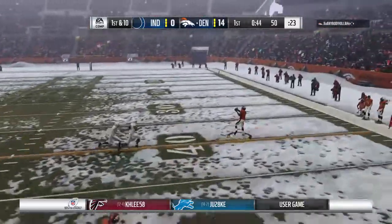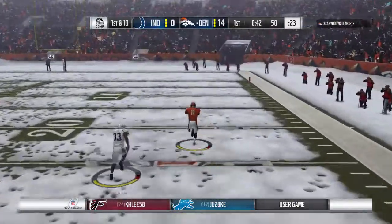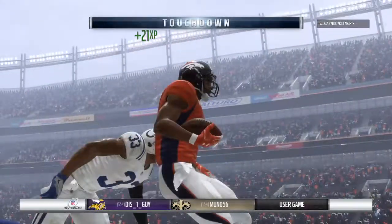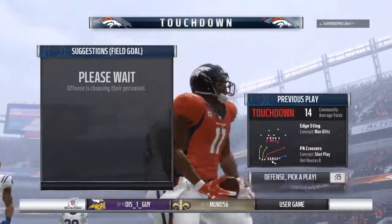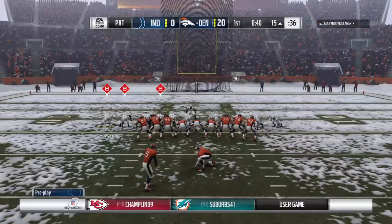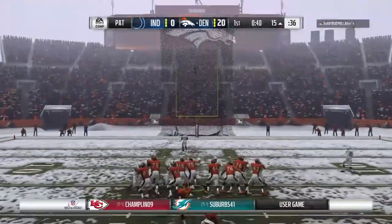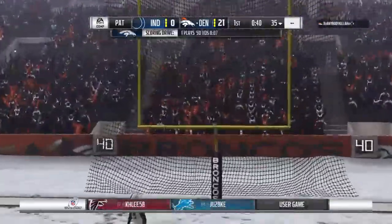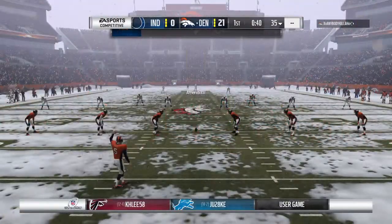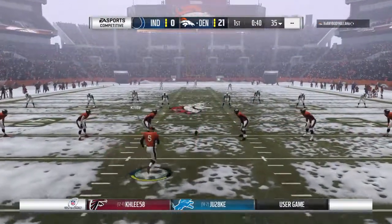From midfield now, here's Jackson. He completes it to Julio Jones. And all the way home for a Broncos score. Julio Jones, 50 yards. And the Broncos will add on to their lead. Well, these may be an adventure this afternoon, but this one is good. Here's Prater now set to kick it away.